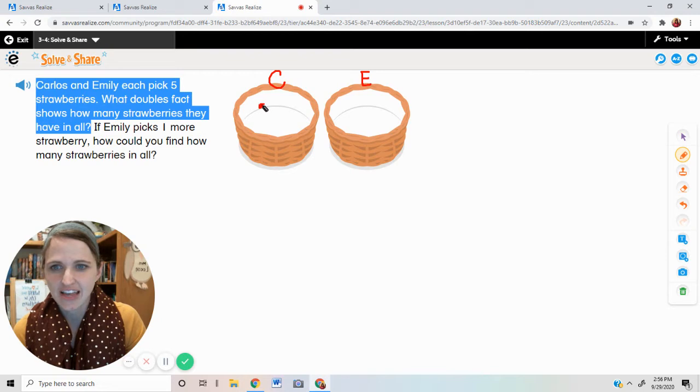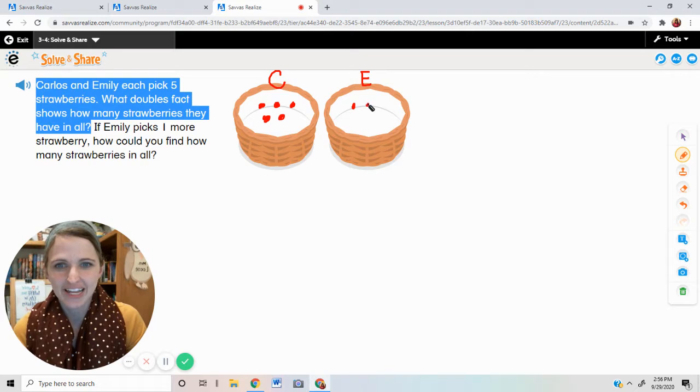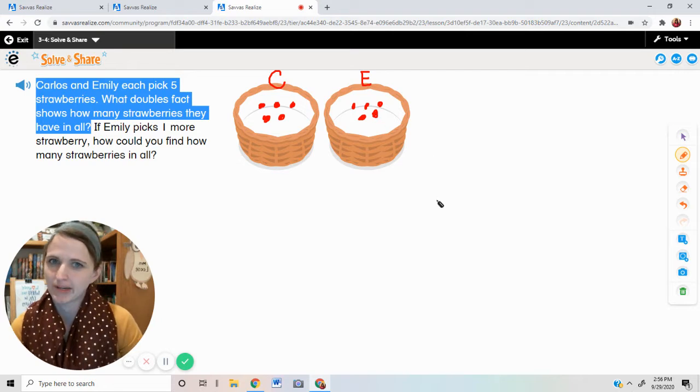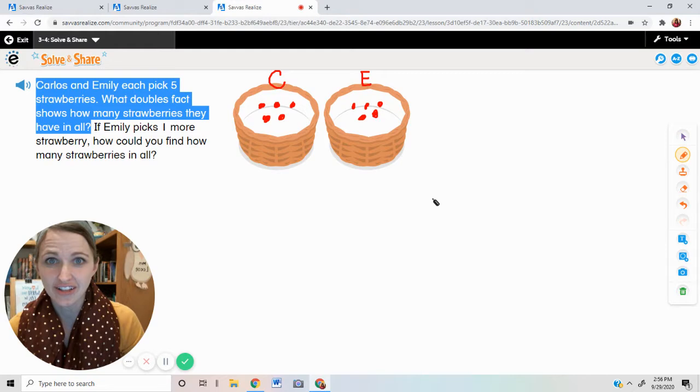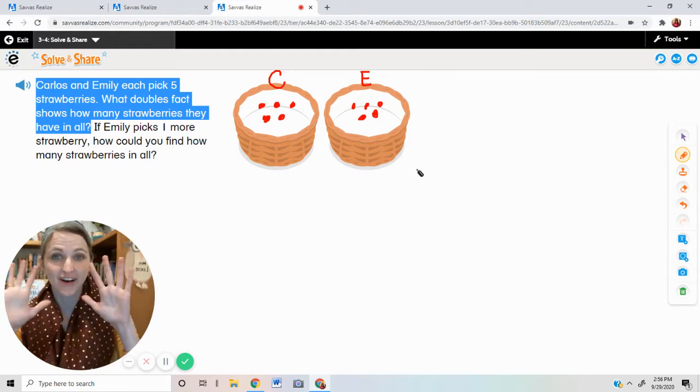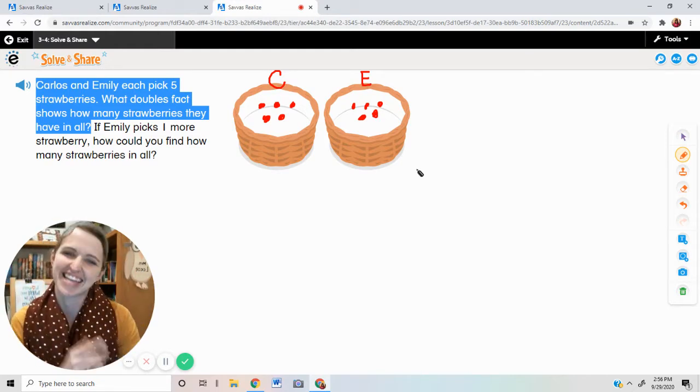Carlos has 5. 1, 2, 3, 4, 5. Emily also picked 5. 1, 2, 3, 4, 5. You've probably already figured it out. So how many do they have in all? 5 plus 5 is 10.